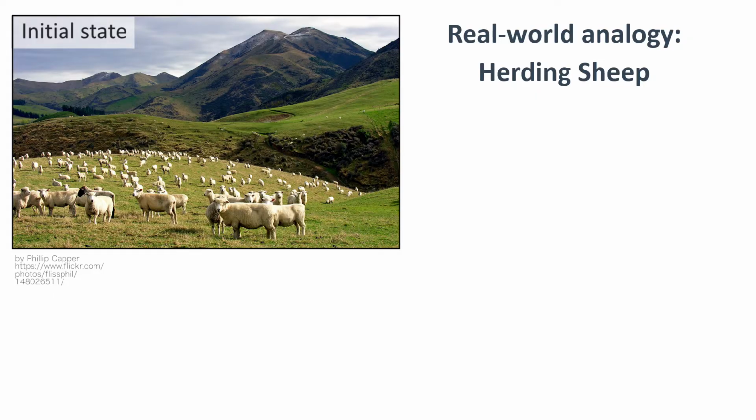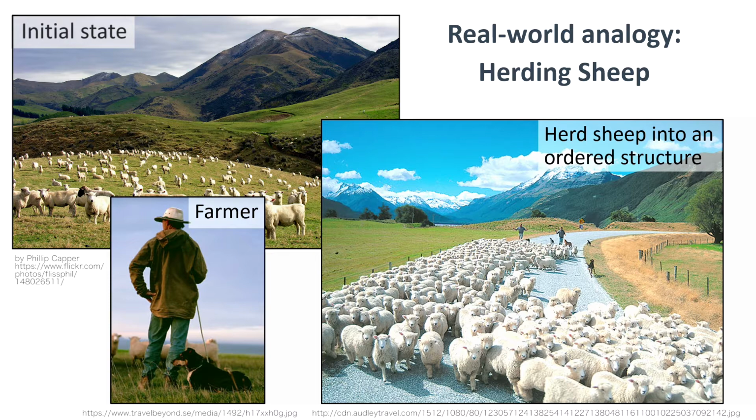Let me show you a real-world analogy. Herding sheep. On the left-hand side here, we have a whole lot of sheep dispersed over a paddock. On the right-hand side, we've got some farmers, very skillful people. They can herd the sheep. They can create a beautiful, ordered structure with the sheep.